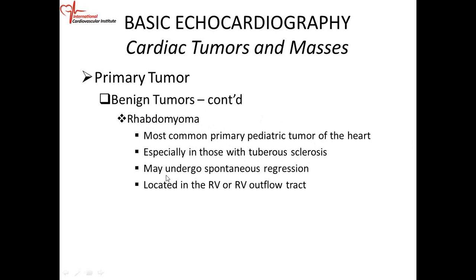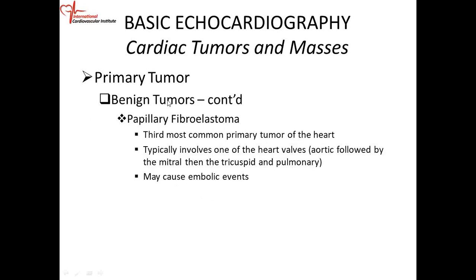The thing about these tumors is they may undergo spontaneous regression; they just resolve, they just go away. The location for the rhabdomyoma is in the RV, sometimes in the right ventricular outflow tract, in that vicinity. So remember that fibromas are in kids, usually in the LV, the septum. But the rhabdomyoma, kids again, is associated with tuberous sclerosis, may get spontaneous regression, RV. You have to know everything about myxoma because you're definitely going to get that. You may get something like this, but you're definitely going to get myxoma.